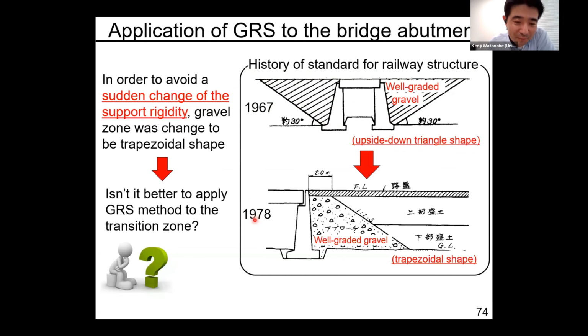So in the standard of 1978, they changed the shape of the well-graded gravel from a triangle shape to a trapezoidal shape in order to reduce the sudden change of the support rigidity, because embankment rigidity gradually increases here, and the track will be supported by the bridge. But we thought that there is still some problem with using this well-graded gravel in the trapezoidal shape, especially during the earthquake. So we thought, isn't it better to apply the GRS method to that transition zone?